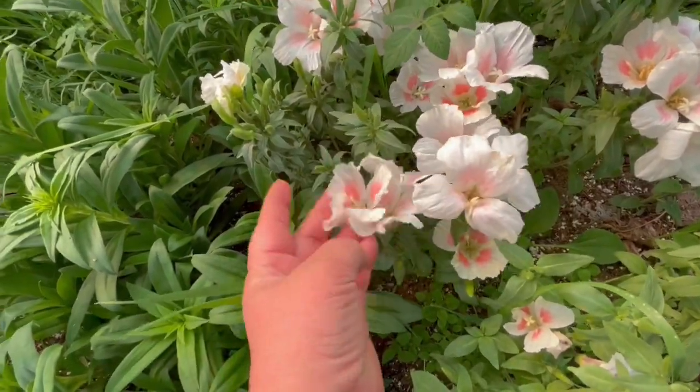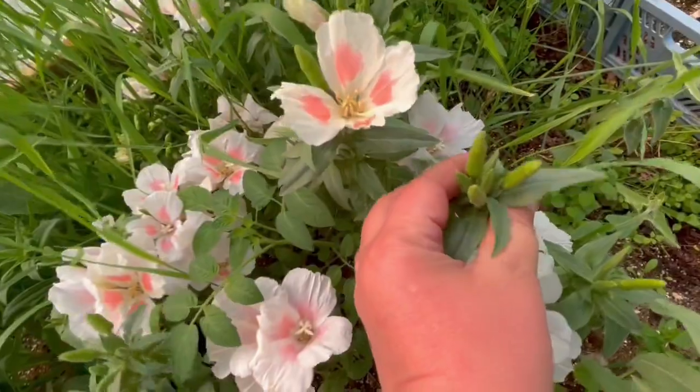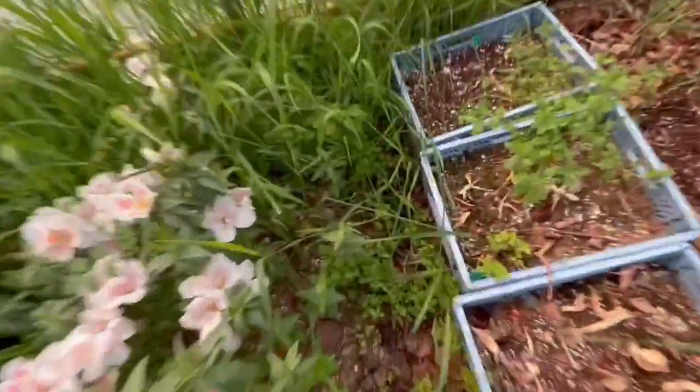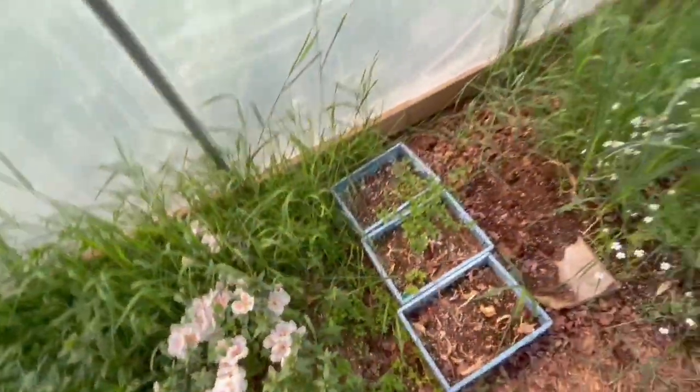So these guys, I need to actually cut them back so they push up another flush, but these are the Godetia or the Clarkia. They are really beautiful and they have such a great vase life, but I won't have time to deal with that today. The Tweedia isn't doing much. I'm actually considering pulling it out and putting something more productive there.